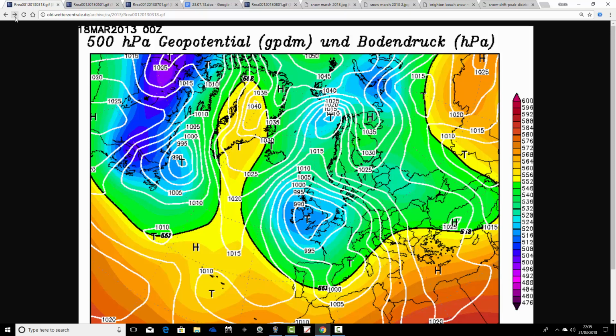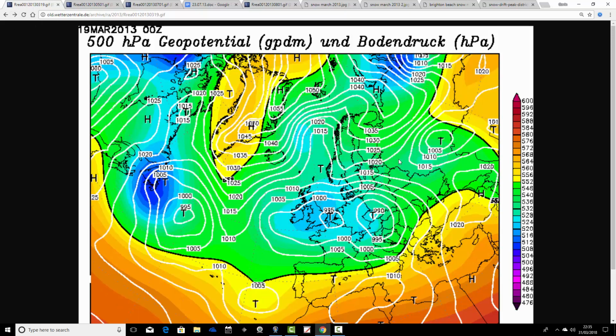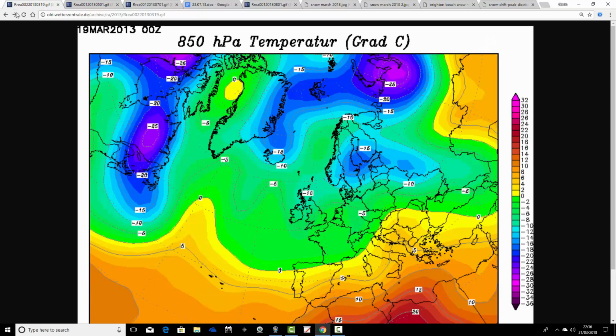So here we are on the 18th of March, for example, in a very, very blocked pattern now, very abnormally blocked with high pressure over Greenland, extending back to Scandinavia, also extending up to the Arctic. This low pressure just over the country is slipping southwards, taking snow through many parts of the country and allowing this extremely cold feed of air to push in from the east.